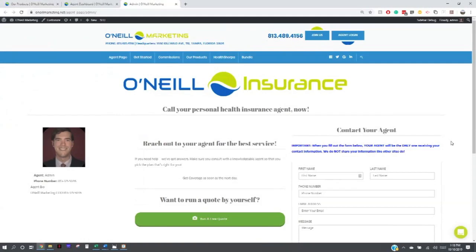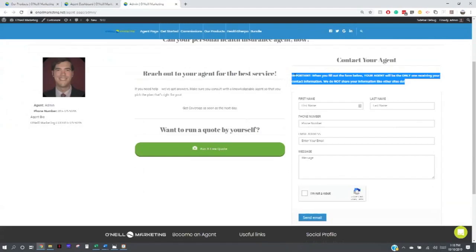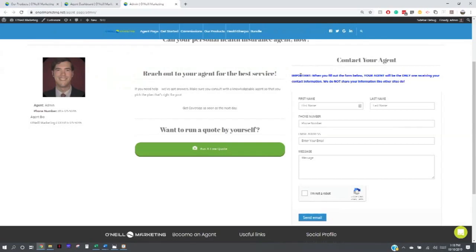So like I said, everyone will have access to these. You guys can see your own on your page. It's going to have a contact form over here on the right that will be sent to you and only you. Someone lands on this page, they fill this out, it's going to go directly to your email almost instantaneously, and only to your email. It's not shared with anyone. And we really want to make a point of that. I even put that up here so when potential clients come to the site, they know that we're not the ones bombarding them with phone calls like a lot of the other quoting sites do.